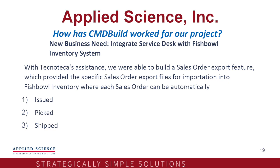As a result, one of the other sides of this integration was that we had to generate a sales order export file for Fishbowl Inventory, so that all the parts that were used in a sales order get exported in a very specific format specified by Fishbowl Inventory. So we can export all of our sales orders, grab a CSV file, stick it over on Fishbowl, and import all of the sales order information resulting from those service desk fix-it tickets.